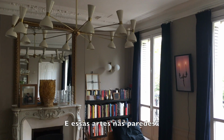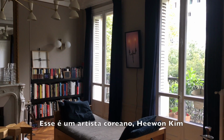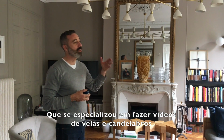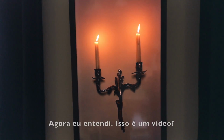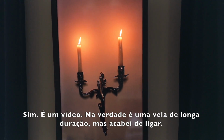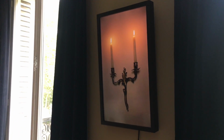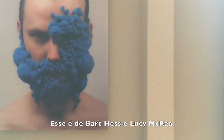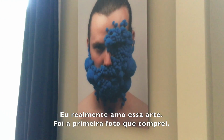And those arts on the wall, that one, there's a light behind that canvas. This is from the Korean artist Iwon Kim, who specializes in making videos of candles and chandeliers. So I got it in Korea. Now I understand it's a video. It's a video, yeah, and this is a very long-lasting candle, but at the end it will be relit by a hand that will come and do that. And this one is from Bar S and Lucy McRee, an Australian and a Dutch artist. I really love this. It's the first picture I bought.